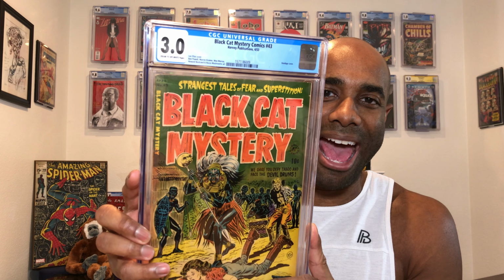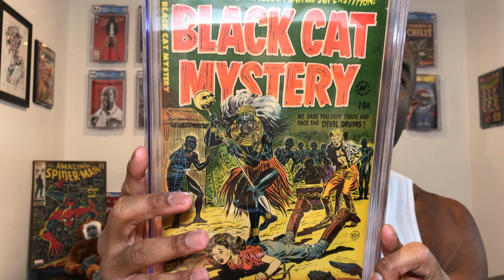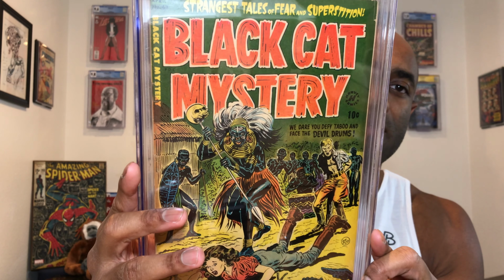It is Black Cat Mystery number 43. This is a cool book. How dare you defy taboos and face the devil drums. It is Black Cat Mystery number 43, 3.0, cream to off-white pages. This book was published in 1953. Definitely a cool book.